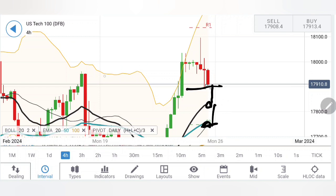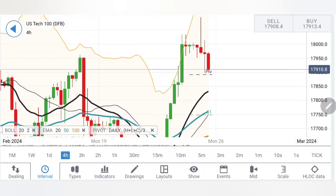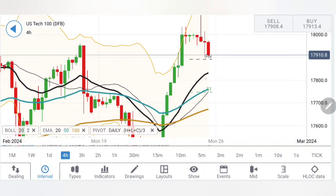Now 17,750 is going to be the first critical milestone, then 17,600, and then below that 17,300. Three critical milestones. There is little support available in between. I'll be sharing that towards the end, but yes, these are the major levels you should watch out for. Now the second observation here is, look at the wall here at 18,000. It has certainly created a wall, and thus it is important for Tech 100 to stay above 18,000 levels in order to confirm the reversal here.